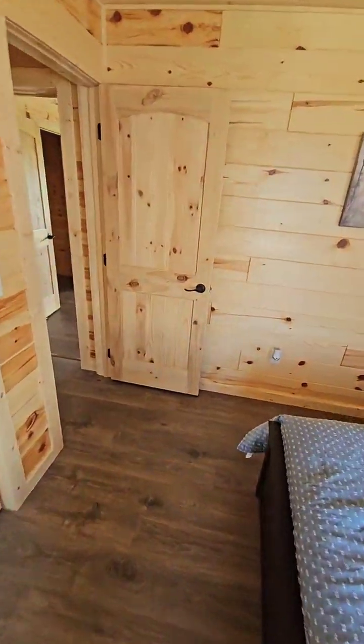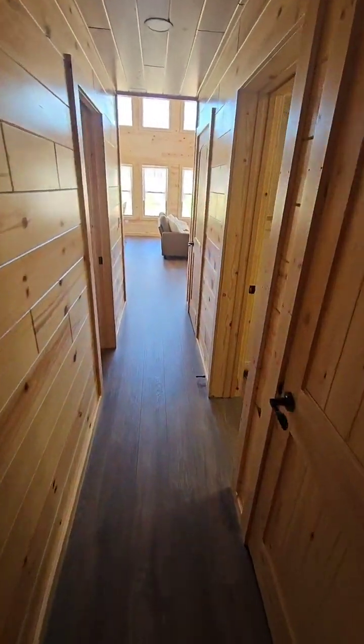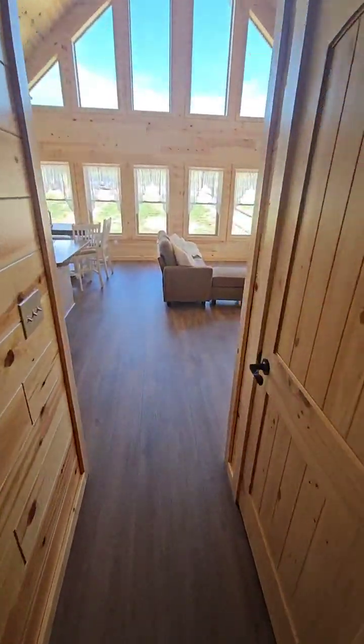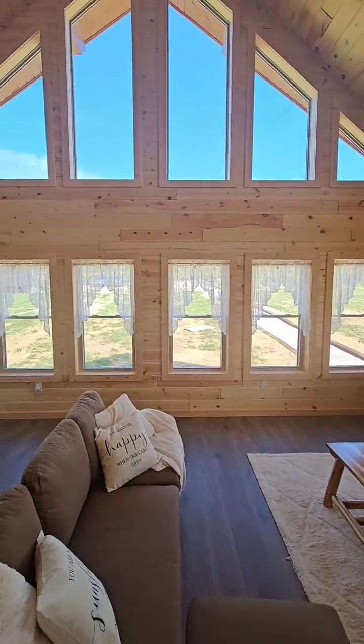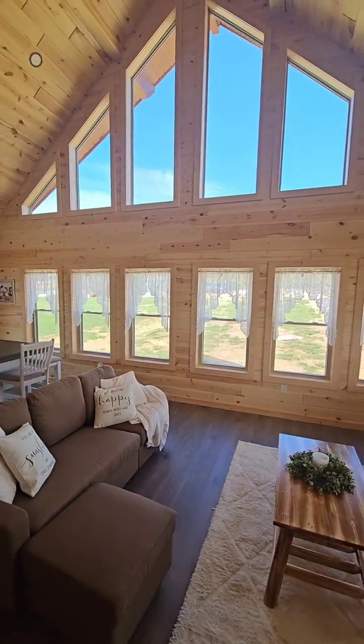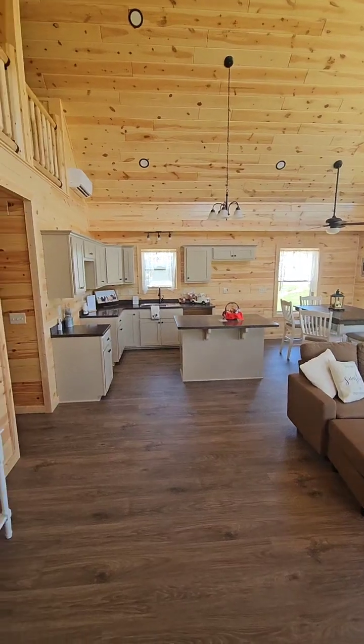All right. So this is one we got built ready to go to a customer. That's why I wanted to get over here and film it real fast. I'm going to be getting one of these on my lot next spring, but this is one we got ready to go at the factory. We just set it up for me to do my filming today.